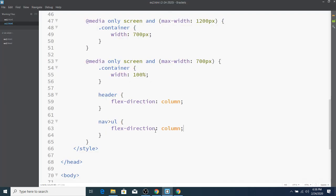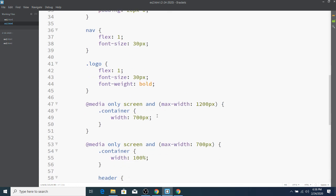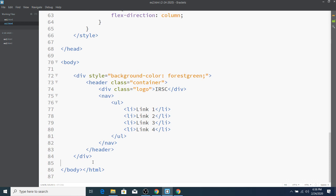Okay, so I think we have as much as we need for the header and navigation and all that stuff. Now the second part of this is we're going to make a grid. Okay. So just underneath this, let's go ahead and put a little H1. It's like Indian River State College.